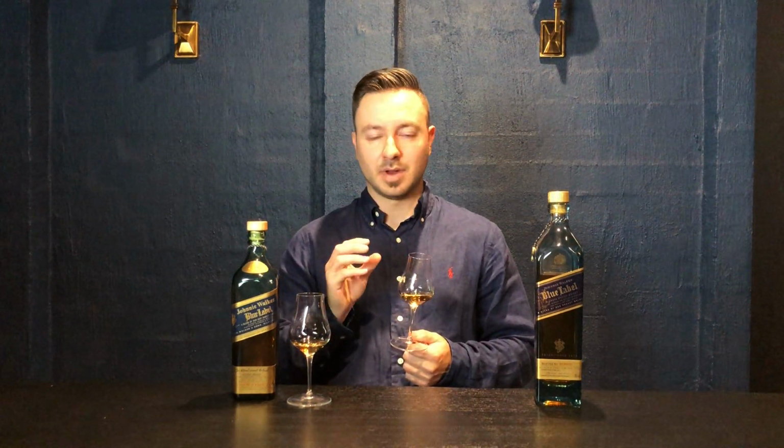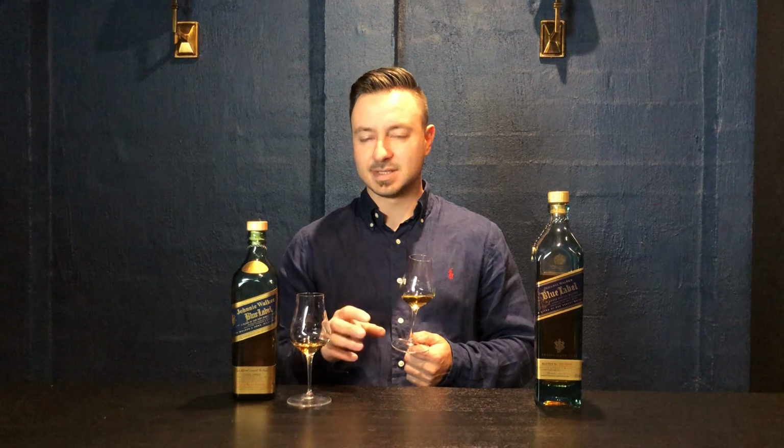As I said, there are absolutely some consistencies between the two, and you can tell that they're both a blue label. I mean, if you were to have them blind, you would say that there are absolutely some similarities, even if you didn't know what it was. But I will have to say that I do prefer the nose on the 1990s. I think that there is more depth.